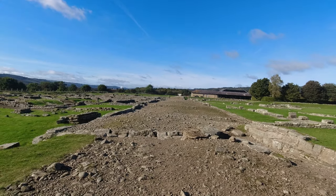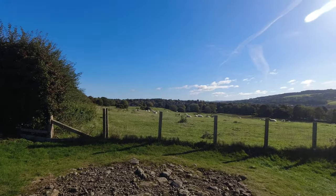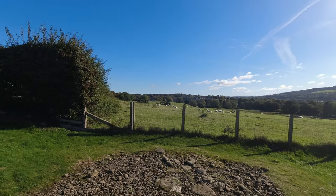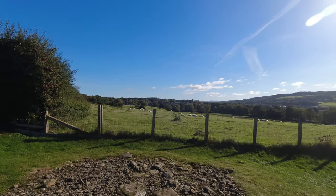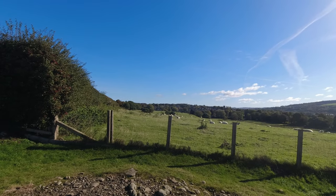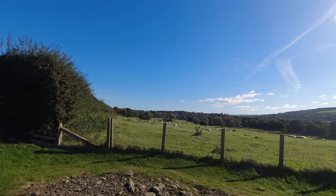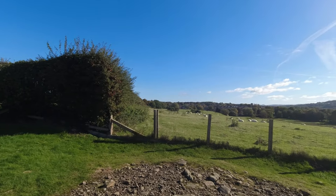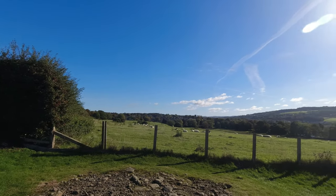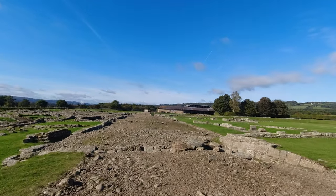And the main street, Stanegate, didn't just stop here. It continued towards what is now the town of Corbridge over there, and that's where they think several temples were, because of what they found from aerial shots and a bit of archaeology digging. They think they found remains of several temples that way. The bathhouse was that way, and so all of this makes this area just part of the Roman town.